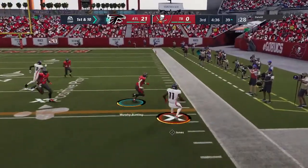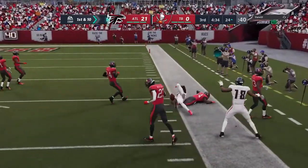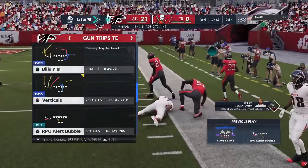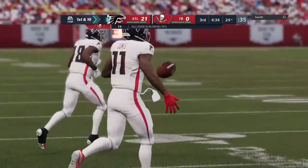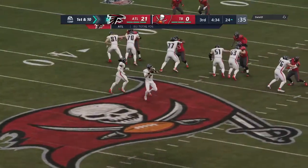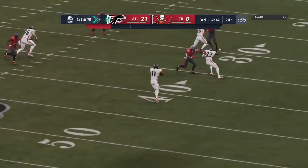Ryan finding Julio out wide. And he takes this just a few yards shy of the red zone before going out. 15 yards, first down Atlanta. Right after the turnover, they come out throwing. And that means it's a sudden change situation.